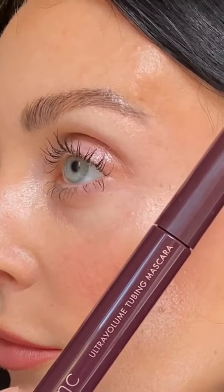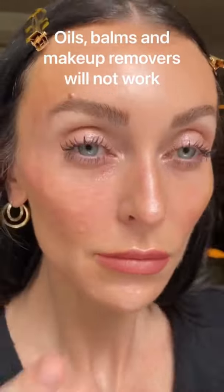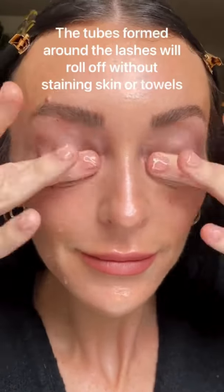Here I'm applying oil just to demonstrate that oil and makeup remover won't budge the mascara. All you need is a little bit of water and some light pressure. This is when you can really see that tubing technology because the mascara literally rolls off like little tubes and there's no mess. There's no dye on my skin or on my towel.